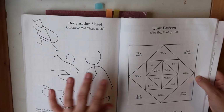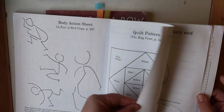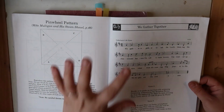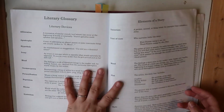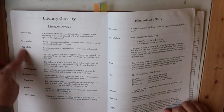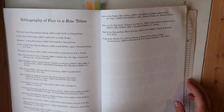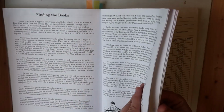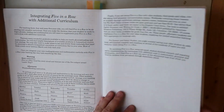In here, they have something to go with a red pair of clogs, the rag coat, for Mike Mulligan and a steam shovel. There's some music in here that goes with Cranberry Thanksgiving, and just different printables and things like that. They have a literary glossary, like alliteration and things like that. Elements of a story, so you can teach the elements of a story. And then there's the bibliography. So they also have finding books. It's a lot easier to find books now, I feel like, than it probably was back then.